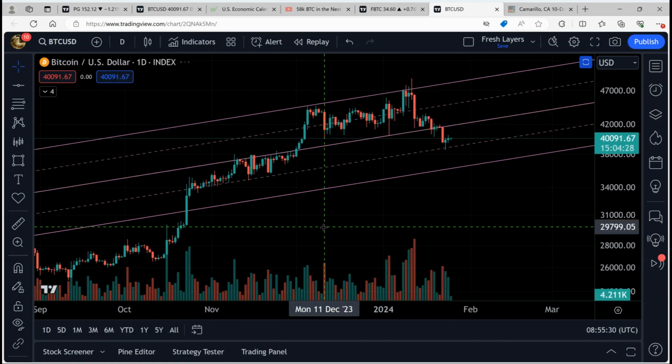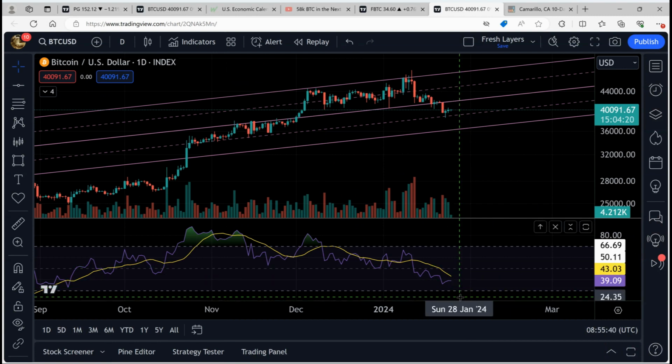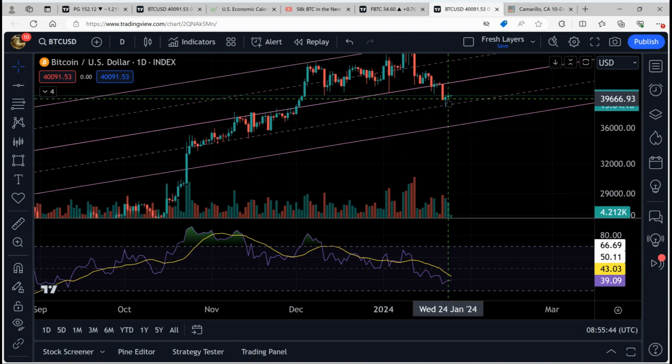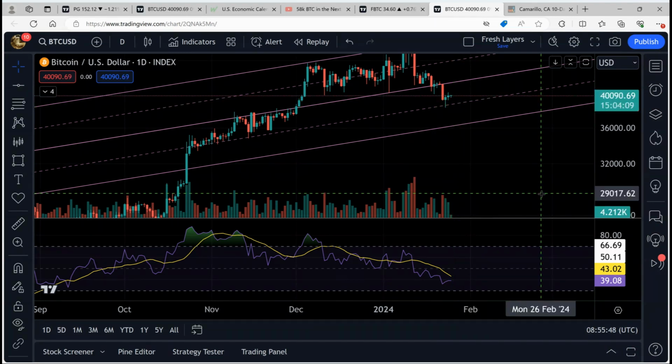And we can look at the RSI. Oh, well, now this is good. And we are in the green now for today. We've had three green daily candles in a row. That's nice. Oh, no, now it's red. I gotta keep my mouth shut. Don't look at it, you guys. Don't look at it.